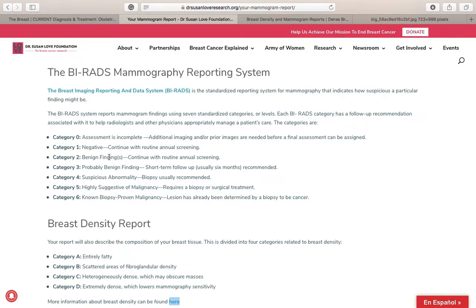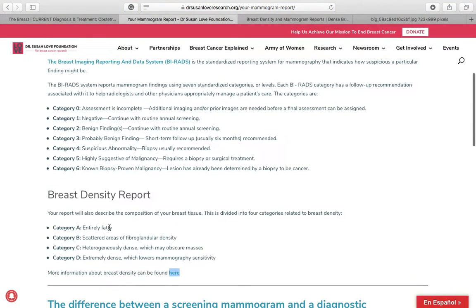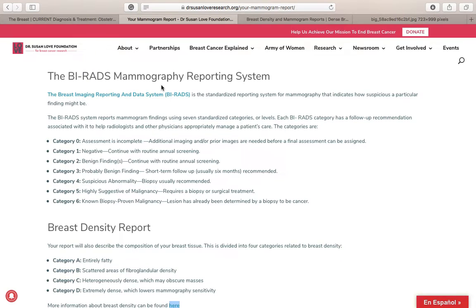Our patient is 35, and routine screening starts at 40. Category 3 is probably benign finding, short-term follow-up, usually 6 months recommended. But in our case, it's only dense breast tissue, so we cannot go for category 3, we just go for category 1 or 2. In both of these categories, we have to go for annual screening. Now, the breast density report: category A is entirely fatty. In our case, maybe it's heterogeneously dense, which may obscure masses, or extremely dense, which lowers mammographic sensitivity. These two, heterogeneously and extremely dense, both come under the heading of dense breast tissue. So category C or D on the basis of the breast density report, and category 1 or 2 on the basis of the BI-RADS mammographic reporting system.